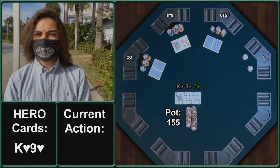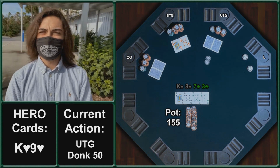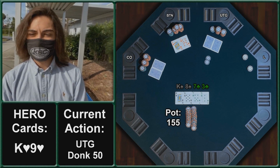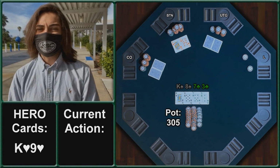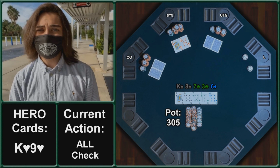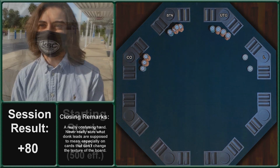The turn is an offsuit 3, doesn't really change much. However, the straddler decides that maybe the 3 helped him, and he donk leads the turn for 50, which is really confusing. So we make the call for 50 and go to a river, which completely bricks out, and we all check. However, I thought it bricked out, but it didn't. The river is a 6, and the straddler turns over king 6, so he's got two pair. So that was kind of annoying, but we'll get back into it here.